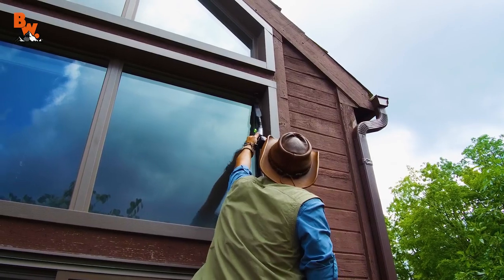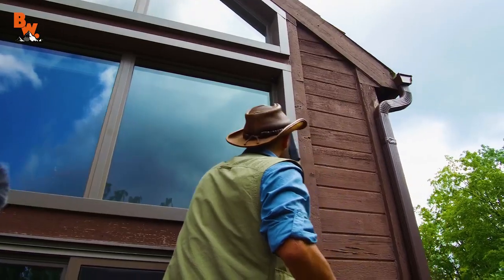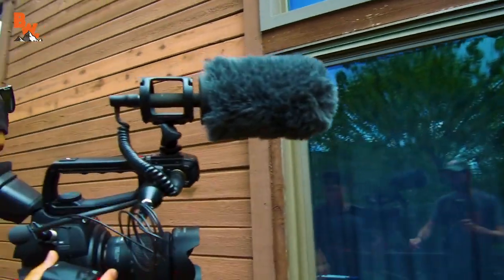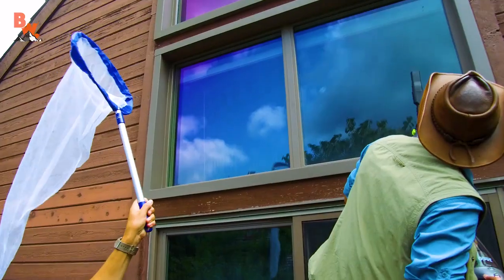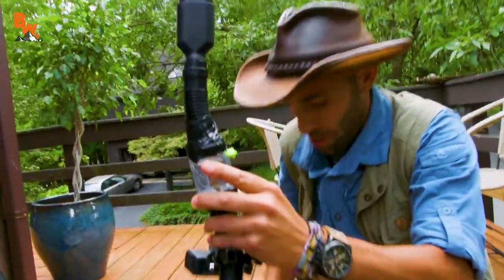Yes. Did it work? Got one of them in there. Oh, there's still one on the nest. Get the net, get the net, get the net. Oh, it's flying. Hold on. Hold on, let's go back towards the nest. Wait, don't move. Get it? Yes, yes. Shut the door, shut the door.